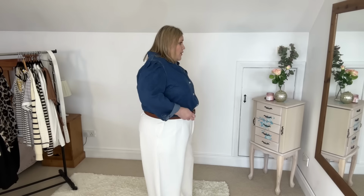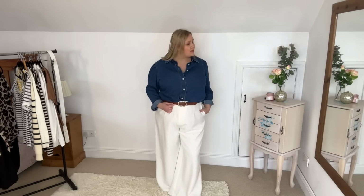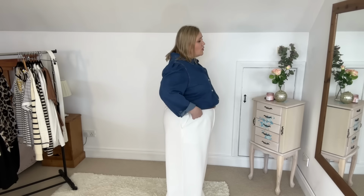What do we think of the brown belt instead? I actually quite like that as well, but I wish that I didn't see that white rim there. Can we hide that with the shirt? Okay, that gives me a bit of a contrast, which I actually like. And that also opened the scope up for different shoes.